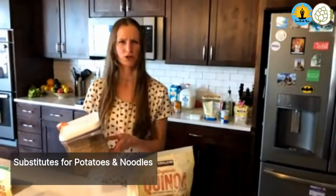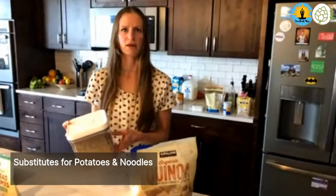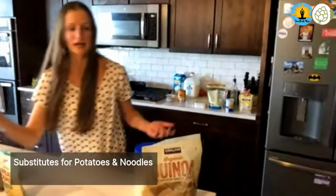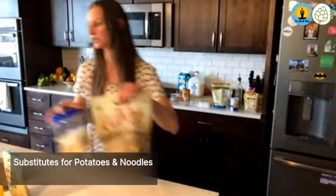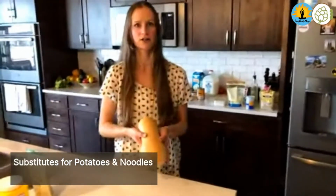So they're a lot faster cook time, but they're another really good, healthy carbohydrate that you could use in place of some of your other carbs. Okay, but if you're really needing a potato and are stuck on that, I would recommend to try butternut squash.